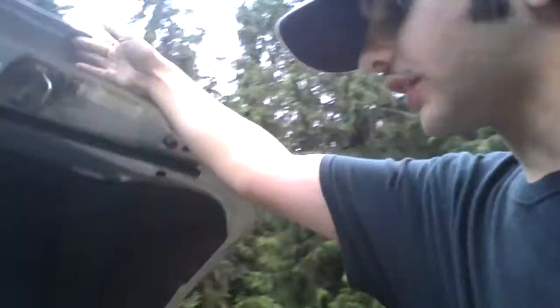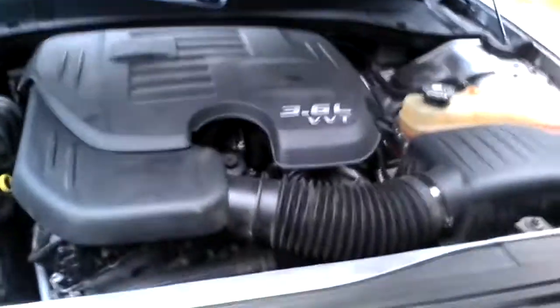And a peek underneath the hood reveals this little V6 motor that I was speaking of earlier. It is, in fact, a 3.6 liter with variable valve timing, and the internet tells me, but take this with a grain of salt, dual overhead cam.